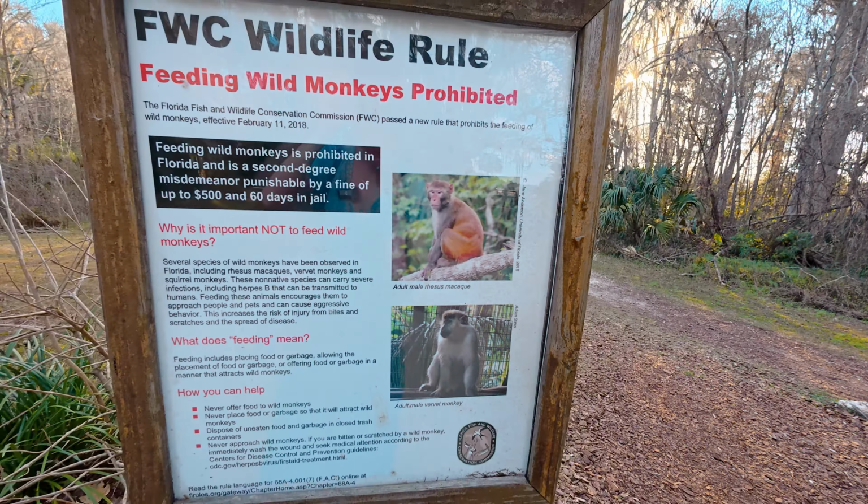You can see the monkeys either by walking on this boardwalk, which is where I have seen them before. They're usually pretty high in the trees, and they're pretty rare to spot, but sometimes you get lucky. Or you can also see them from kayaking or paddling on the river, which is also a very popular way. But either way, this is still an absolutely beautiful boardwalk to explore.